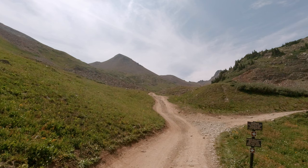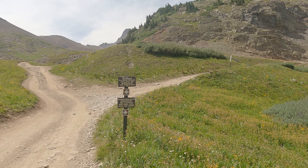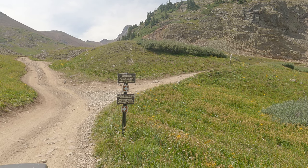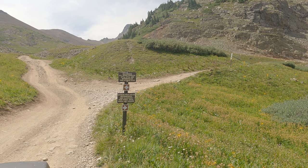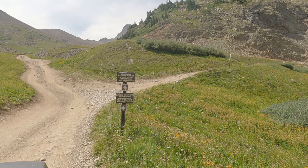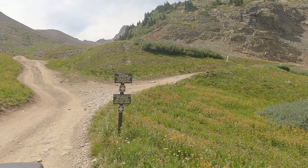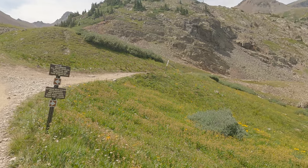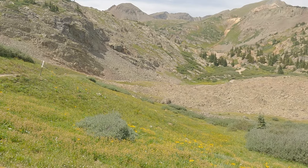So we're at an obstacle called the wall. Now there is a bypass route on the left, and the wall is apparently to the right. So we're gonna go to the right. It says extreme road ahead, recommended high clearance, four-wheel drive, winch, and lockers. So this should be fairly fun, hopefully, and we'll see what we can do here.